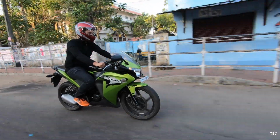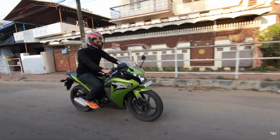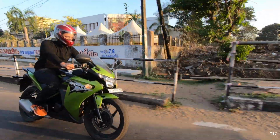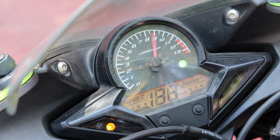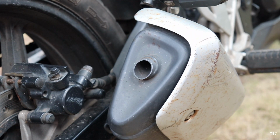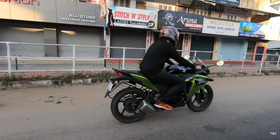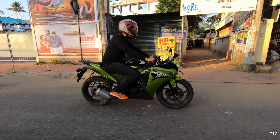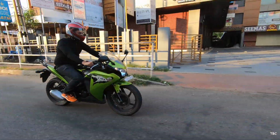Like I said before, the design surely resembled a lot with the CBR 250R. The full sporty cowl was striking, especially for a 150cc bike. Then the speedometer was classic Honda. It was good looking back then, but now it looks old. Then the CBR 150R also has a stubby muffler with a silver protector. The rear also looks nice with split pillion grab rail, and it had the classic CBR taillight. The tires were also really big and chunky at that time.